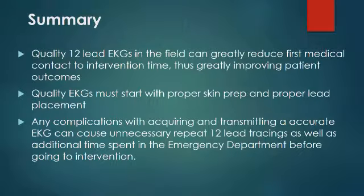So in summary, now that we understand that quality EKGs are very crucial and can affect several facets of the overall care of our ACS patients, we have a better understanding now of the process. And this will get our patients the fastest, most appropriate care that they so deserve.